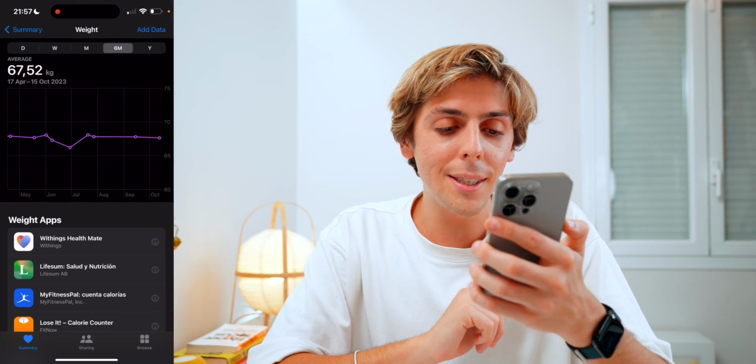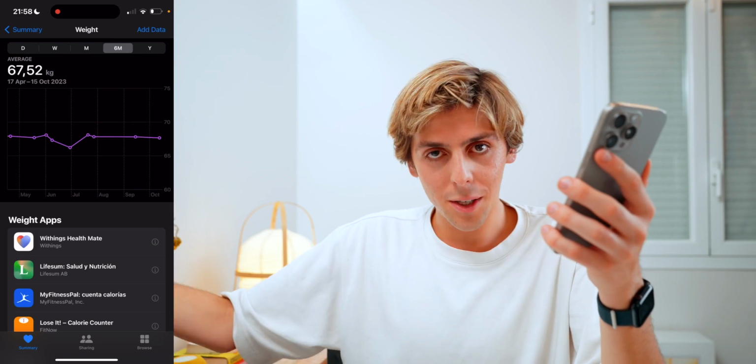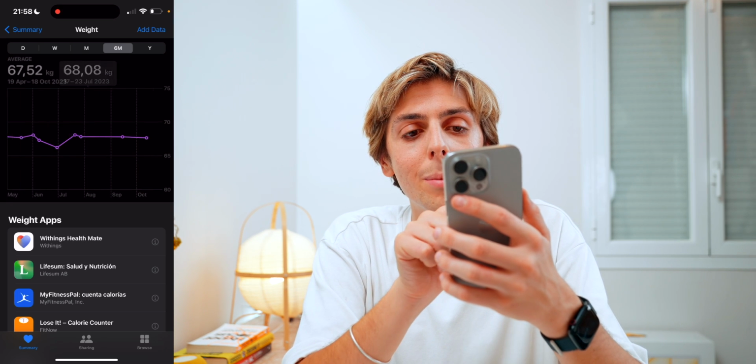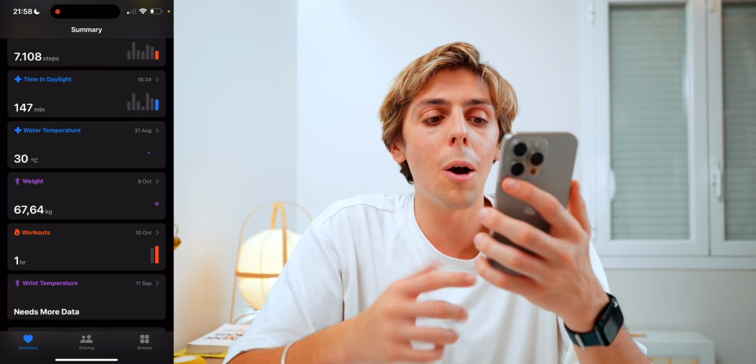Well, something interesting is the Health app, because as you can see, I weigh myself quite often with a smart scale that I have, and it automatically goes onto the Health app so I can see the progress. So you can see I got a little bit more skinny there, and then I got a little bit more weight there. I like to keep up to date with how much I weigh.